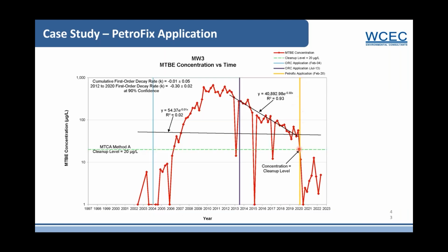So we injected in 2020, that's this vertical yellow line you can see, and the PetroFix really wiped out the MTBE. This is MW3. We were getting close, and you can see it just drastically reduced concentration. So we did have a little rebound, not uncommon, but still well below that cleanup standard of 20 micrograms per liter. And we stayed there for 3 years. So this site's looking towards closure.